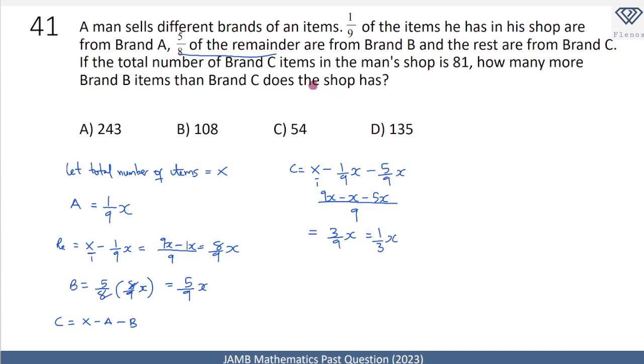But now we have been told that the number of C items in the man's shop is 81. So we can write that 1/3x, which is C, is equal to 81. If you cross multiply, we find that x is just going to be 81 times 3, and that is 243. So we found the total number x, which is 243.